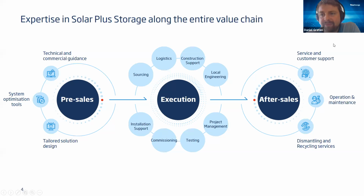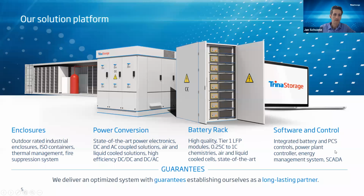Okay, next slide. Thanks, Daniel. Yes, we already learned from the video. So Trina is offering tailored storage solutions, which are based on a flexible product platform. According to customer requirements, we can, for example, design and provide either containerized industrial solutions or cabinet-based battery solutions, always including state-of-the-art power conversion systems and the complete software and control package, including PCS control, power plant controller, energy management system, SCADA, and so on.